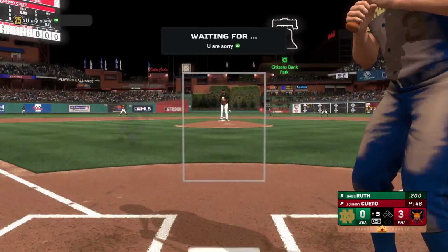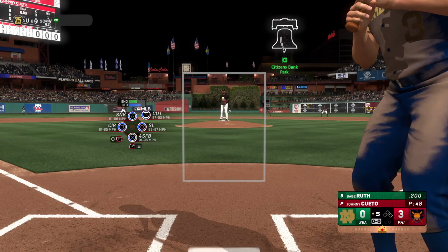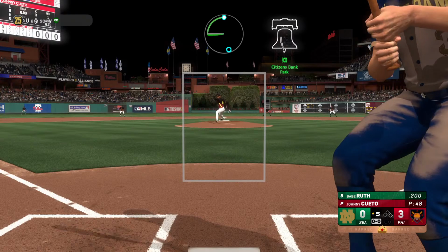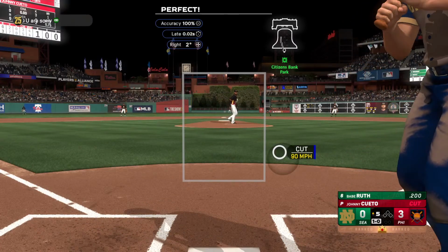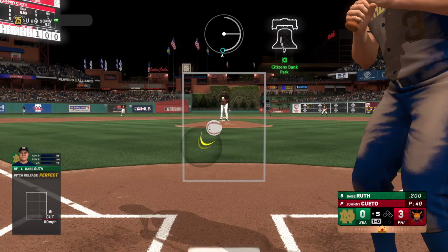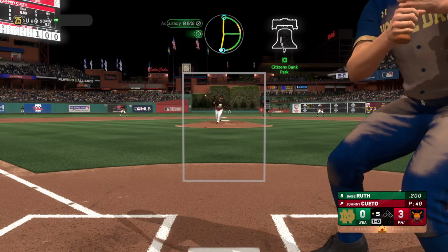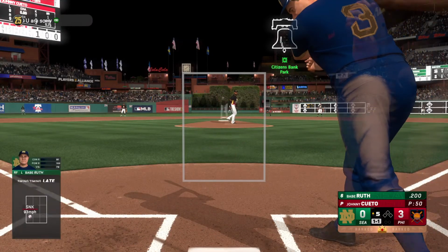Back here in Philadelphia, we go to the top of the 5th. And now the first baseman, Babe Ruth. Inside. And that's ball 1. Ruth, 38 years old, usually in the outfield, but today he's starting at first. And a swing and a miss.